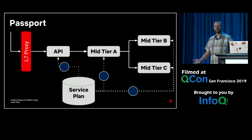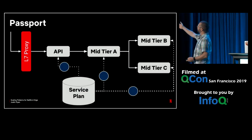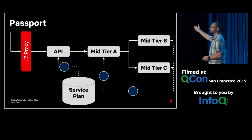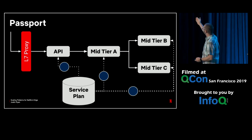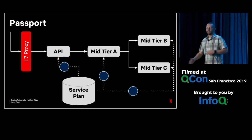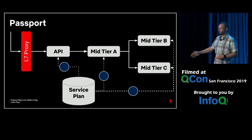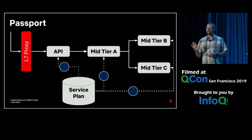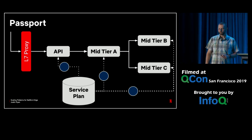And you can imagine how you load it, right? Request comes in the system, gets loaded into your API. He requests the service plan from the database. Call goes to mid-tier A, he requests it. Call goes to mid-tier B, he requests it. Goes to mid-tier C, she requests it. Okay, we got a bunch of requests coming out of the database. One request in, four requests to the database. This is sort of that kind of scalability thing I'm trying to avoid a little bit.